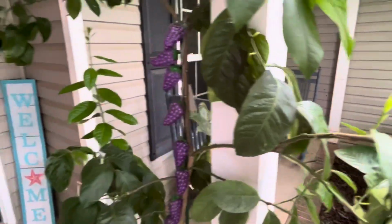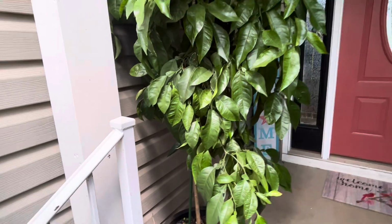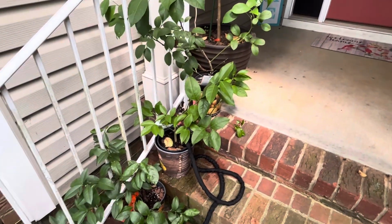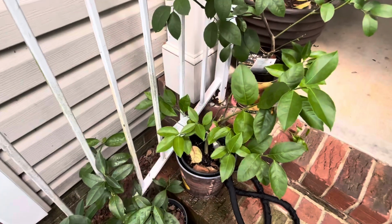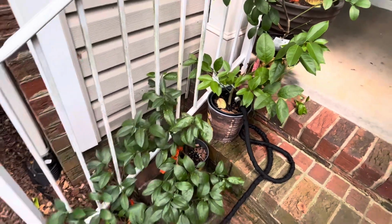It's getting some new growth on it, which is kind of neat. Orange tree's kind of doing the same thing. It never did put out any flowers this year. In fact, it didn't put out flowers last year. Not sure what the problem is with that. It might be fertilization. I honestly don't know.